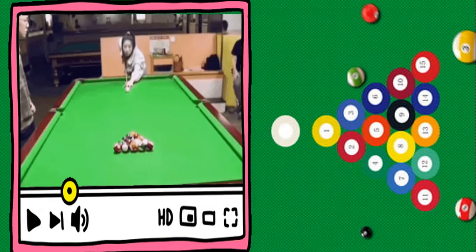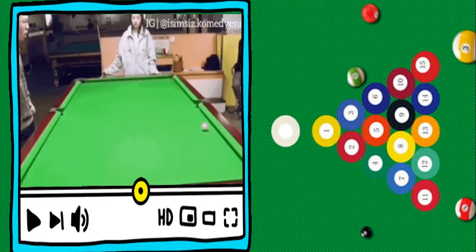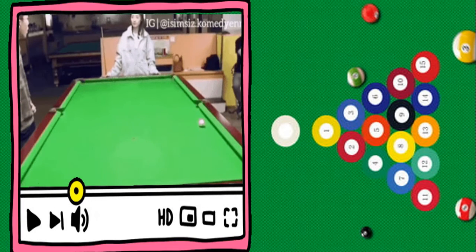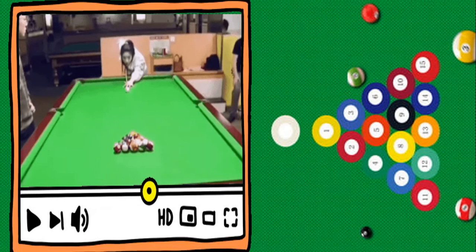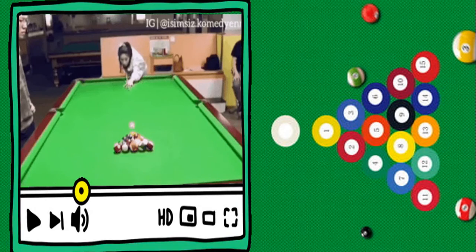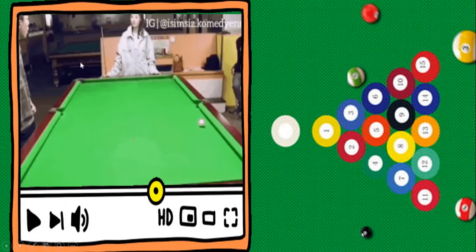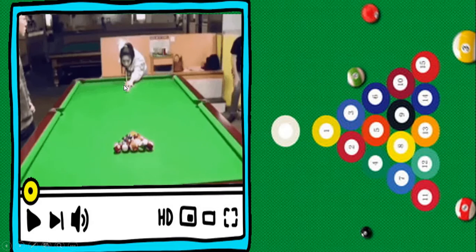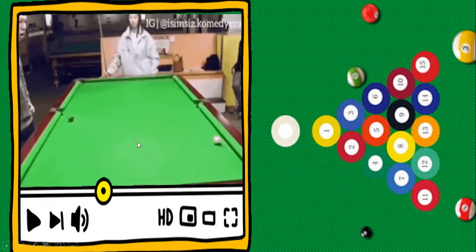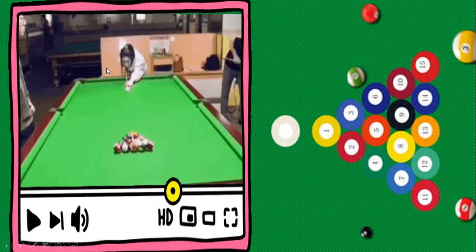What is a cue? A cue stick is an item of sporting equipment used in the games of pool, snooker and billiards. It is used to strike a ball, usually the cue ball. It's called a cue, right? Look here. And this is a billiards game. Our 10th answer is billiards.